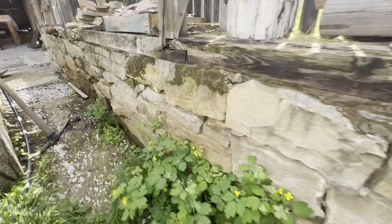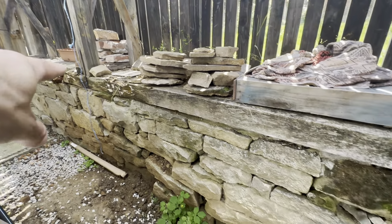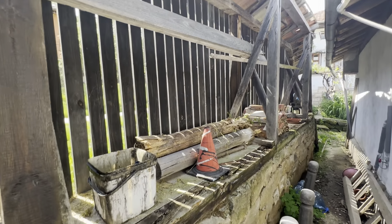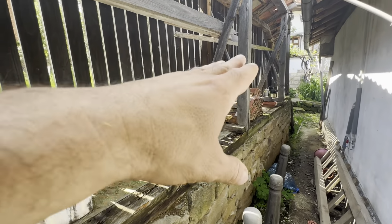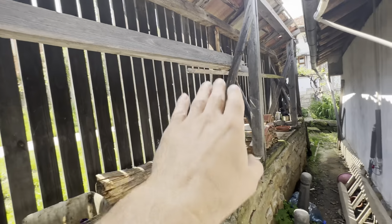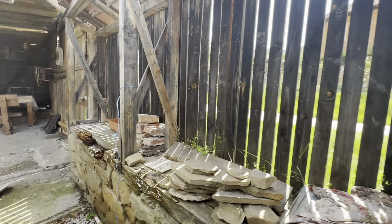You can have a look up to the gate with concrete above, and it's constructed like this. So you can use all this for storage. You can even put doors here if you want. You can close the doors and you can put outside shelves for tools or whatever, but it's a lot of space you can use here.